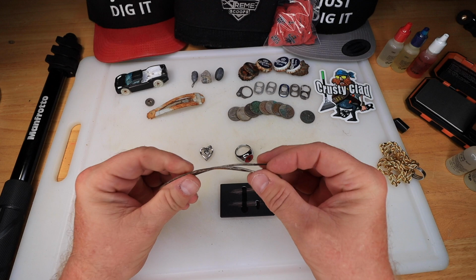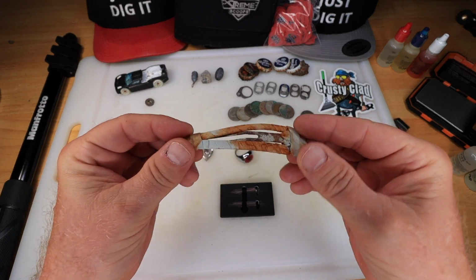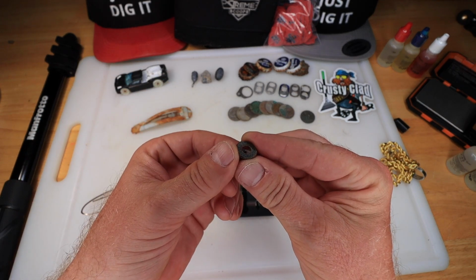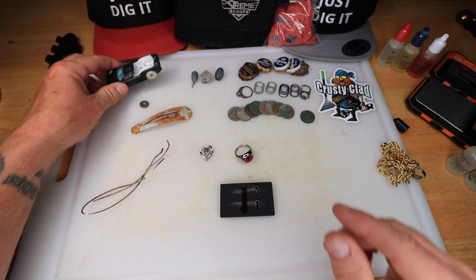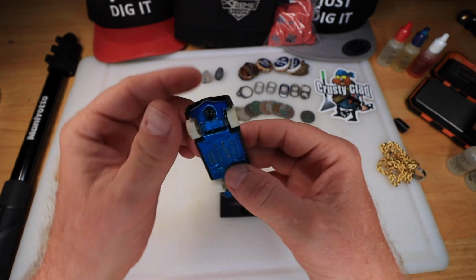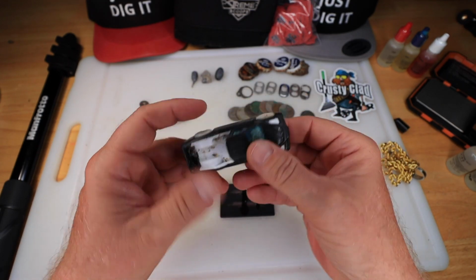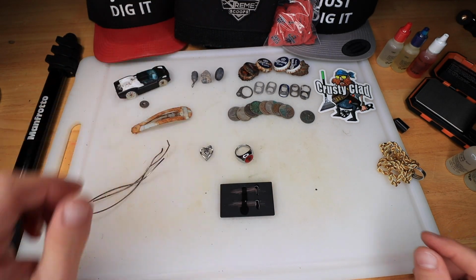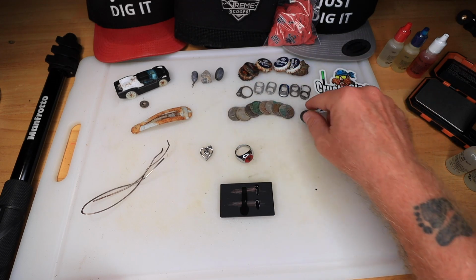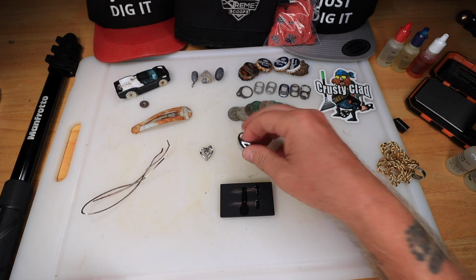We got some copper wire, a nice hair clip, little button off somebody's clothes, a little car. These things are always cool to find. I do like these cars. Oh, look, man, yep, that is a Hot Wheel. All right, 1, 2, 3 sinkers. We got 1, 2, 3, 4, 5, 6, 7, 8 quarters, 1 nickel, some pull tabs, bottle caps, stuff like that.